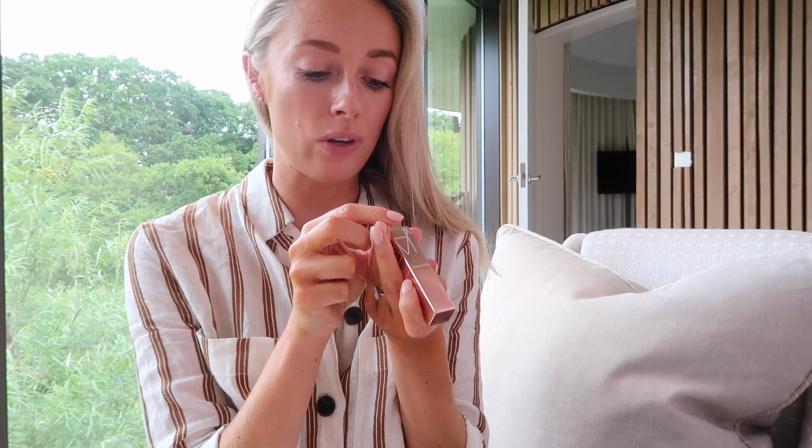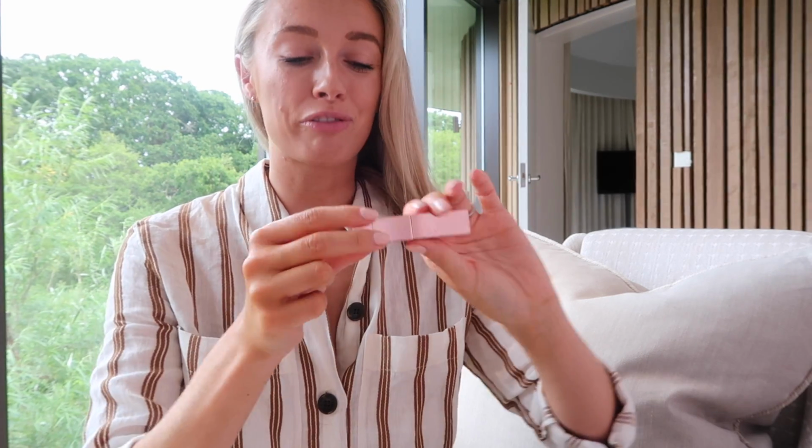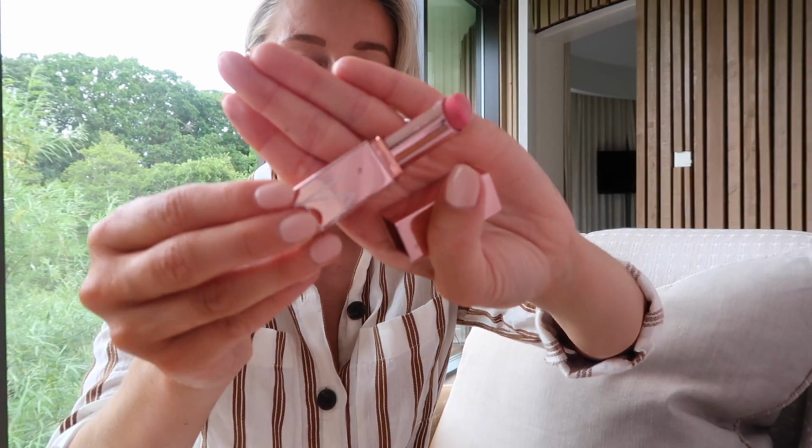It is the Afterglow Lip Balm in the shade Orgasm from NARS. A really beautiful, pretty pink, the most gorgeous packaging as well, and this one I love to pop in my beach bag. Really nourishing and just gives the most beautiful petal pink shade to the lips.